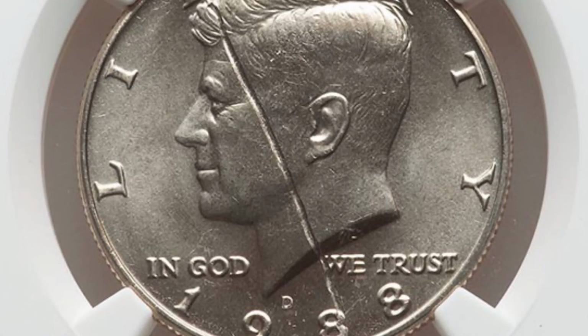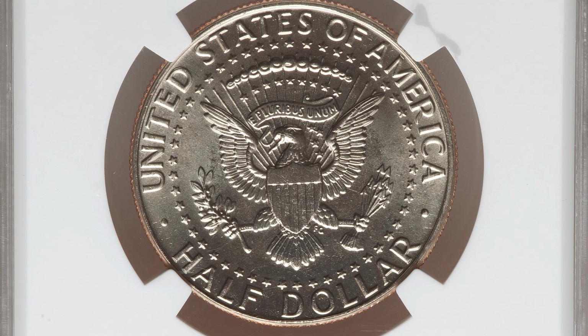Here's a 1988 D mint mark Kennedy half dollar coin where the obverse has been struck through. That's why you see that line going through Kennedy's face there. Something came in the way when this coin was being struck, and that is the imprint that it left there. Graded at a mint state 67, this coin sold for only around $60 at auction, so nothing too valuable there.